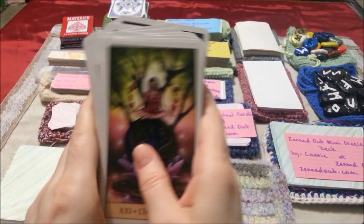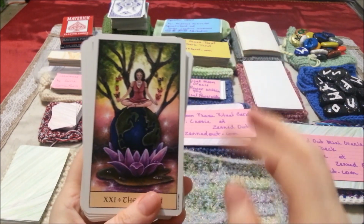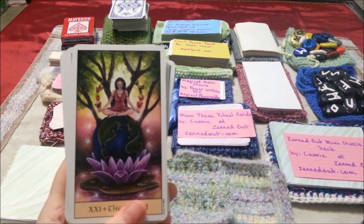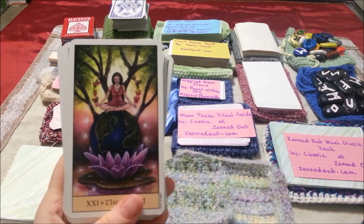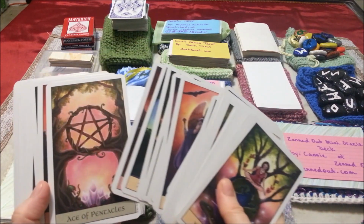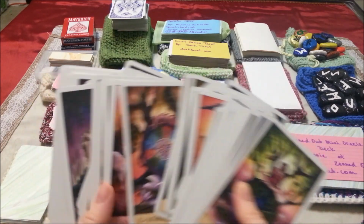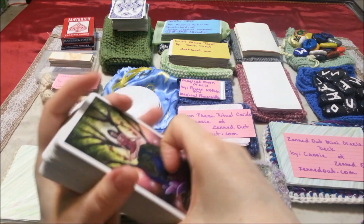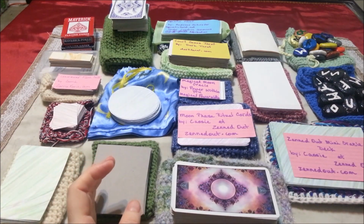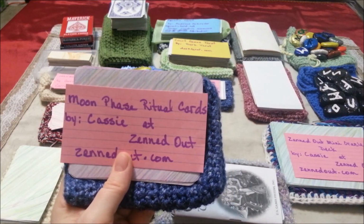It does tend to read for love, relationships, personal growth, just things like that. That just seems to be what I'm drawn to. I'm drawn to this card when I do reads like that. So I really, really like this deck. Very colorful. There's that.